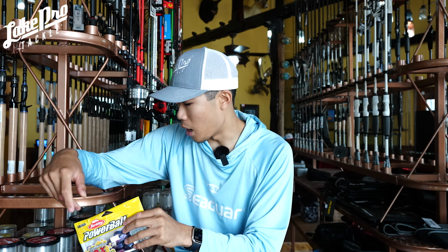Now you can throw whites and stuff like that. However, dragging a worm is going to be one of the easiest ways to catch fish. Now, like I said, there's salt cedars everywhere, dead salt cedars that are extremely, extremely sharp and you will break your line pretty easily. So I highly recommend on all these techniques here, throw at least 15-pound line.